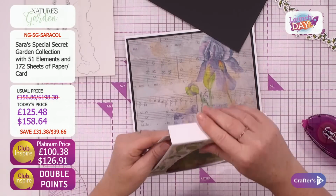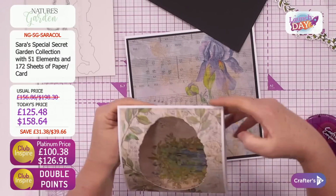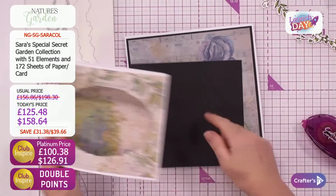I love the idea of a smaller dome on the front of a card. Yes. Not something I've seen before, Debbie, I don't think. You don't have to always make the actual card shape a dome. Sometimes it's just nice to have that feature. And then that way we can then sandwich that between the two.